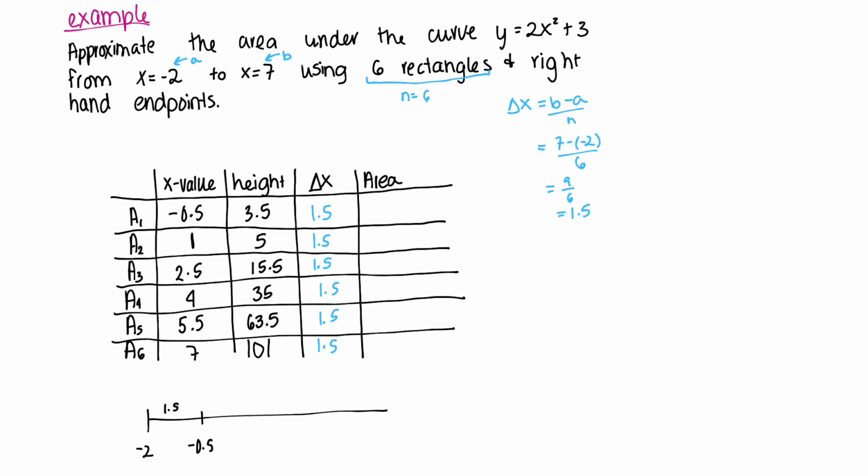Good catch. And then for the areas, you're multiplying height by delta x. So 3.5 times 1.5 should give you 5.25. This one should be 7.5, 23.25, 52.5, 95.25, and this one should be 151.5.